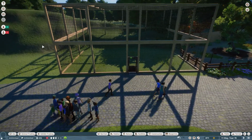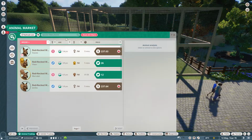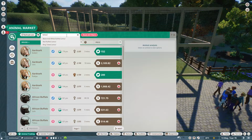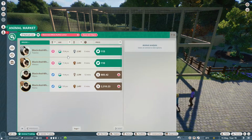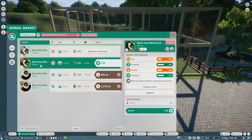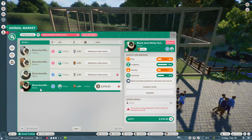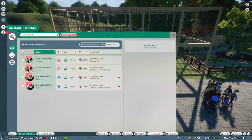Right, let's have a look at getting these animals in then. No, don't want kangaroos. I want lemurs. Which ones are we going for? The black and white, wasn't it? I'll get 4 in. What have we got? Tovina, Mahira, Mijoro, and Niana. Great. Welcome to the zoo, everyone.